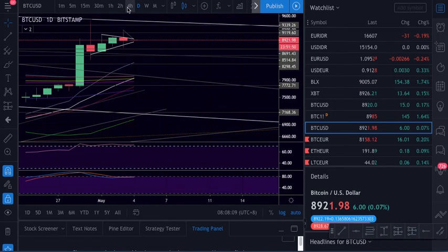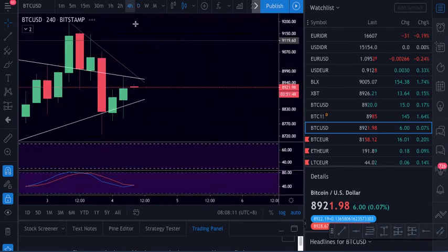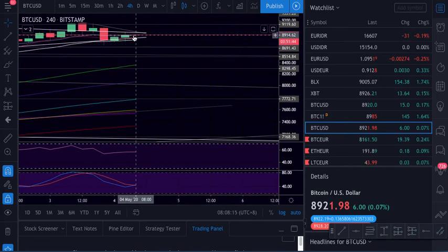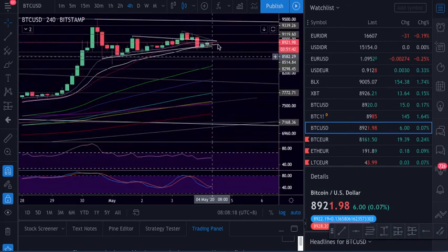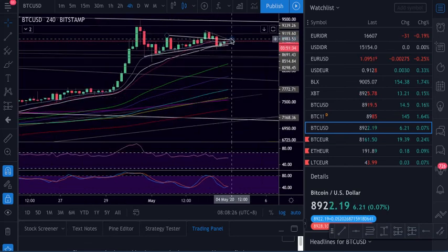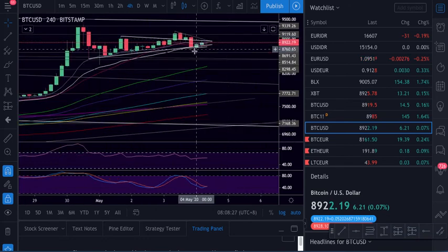4 hours. We are here inside. We are compressing here for expansion. Let's see if it's up or down. We have many moving averages and trend lines to buy below, but we still can push up one more time. We are compressing. It's easier to see now on the 1 hour.